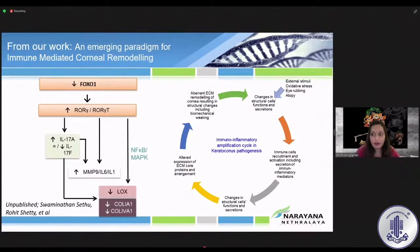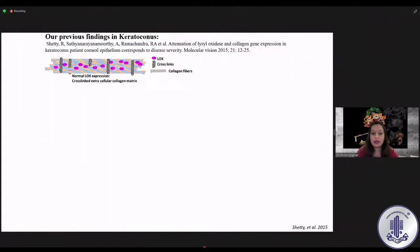We have done a lot of work trying to create a model of what happens, like an immune corneal remodel, where you can see that markers like NF-KB and MAP kinase are involved in upregulation of the inflammatory markers, because keratoconus is inflammatory in nature. But the more interesting part is that, more than these inflammatory markers, at the base there is lysyl oxidase and collagens. If there is reduced expression of LOX or collagen, then none of this is going to work, because you need to take care of the root cause, which is the LOX and collagen, before trying to do anything else. That's why LOX and collagen are important.